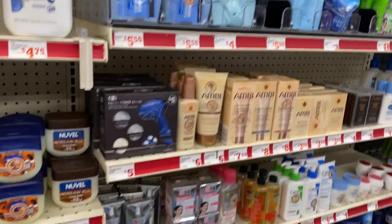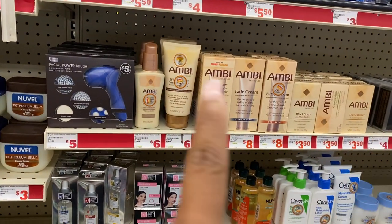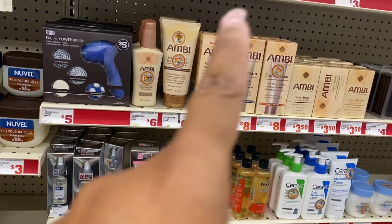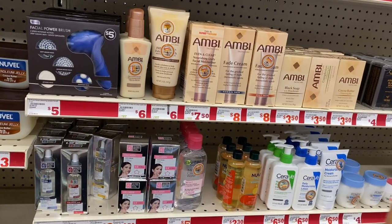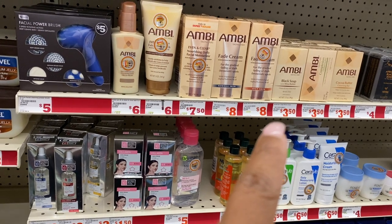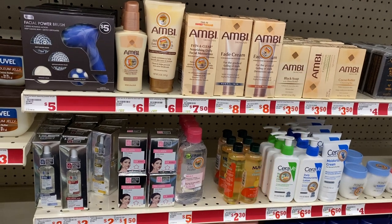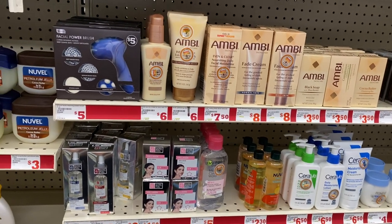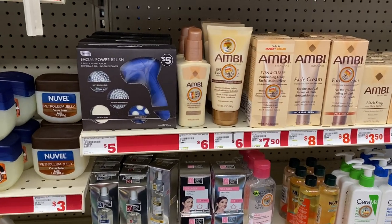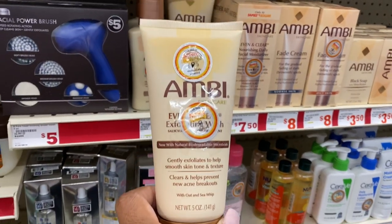Okay. Moving along. Oh, Ambi. Yes. This entire selection for the women of color. This is so good. I love this. That black soap right here for $3.50. I love it to wash your face with. It is so good. So good. I have not tried any of the lotions. Oh, they got an exfoliating wash.